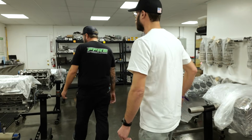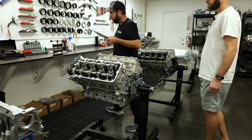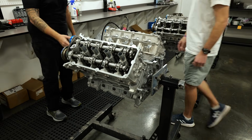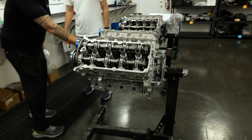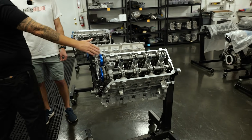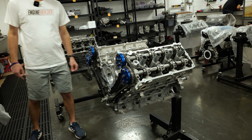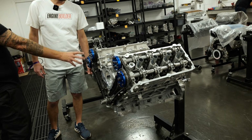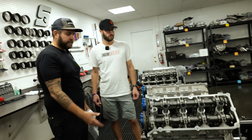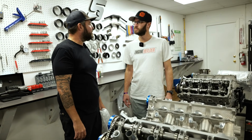So this is a Gen 3. You come around to the front side here. This is completely got all the timing on it now. Everything. This is a direct injection engine that's had the DIs blocked off. Full VCT lockout, so it no longer has VCT activation. This one here will make 1700 to the tires or so. Wow.